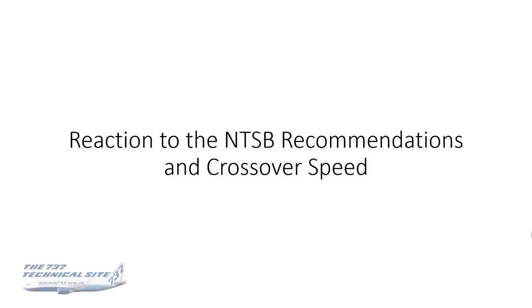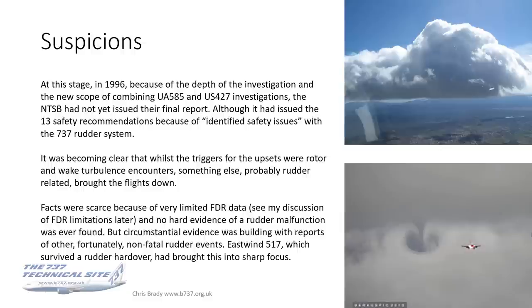Okay, so let's have a look at the reaction to the NTSB recommendations and to the introduction of the knowledge of crossover speed to the aviation community. What you have to remember is at this stage, in 96, because of the depth of the investigation and the new scope of combining the 585 and 427 investigations, the NTSB had not yet issued their final report. It took, I think, 3.5 years to conclude, which is unusually long. Most accident reports are done within a year.